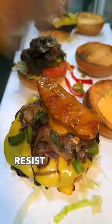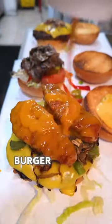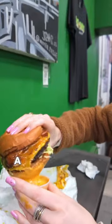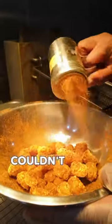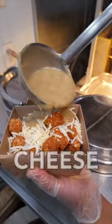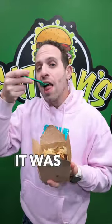We couldn't resist snagging the golden FB burger straight from the secret menu, adding Impossible chicken tenders and a ton of sauces onto a deliciously seasoned burger patty. Couldn't resist the messy tots on the side. Seriously, how do they load up so much cheese and gravy and keep it vegan? It was time to eat.